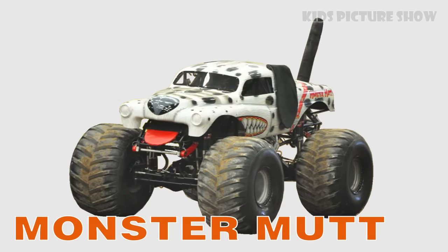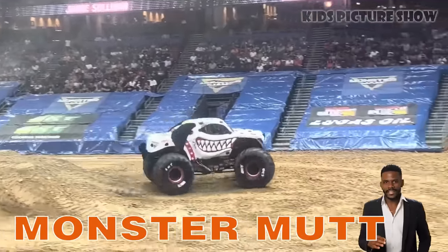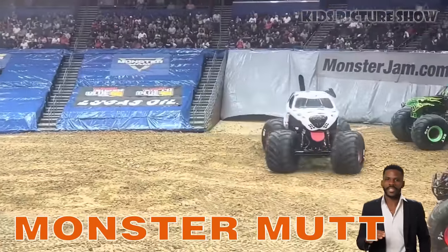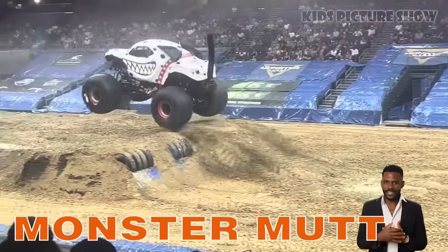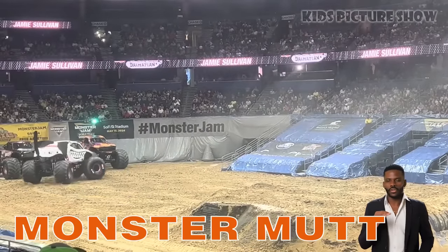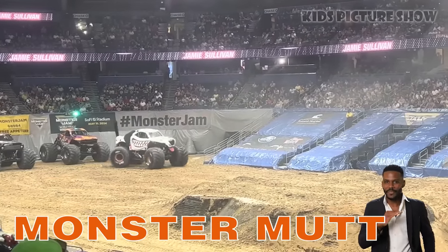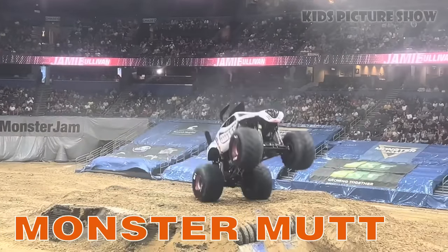Monster Mutt. Monster Mutt comes in four versions of the cottage dog: the original brown Monster Mutt, the Monster Mutt Dalmatian, the Monster Mutt Rottweiler, and the Monster Mutt Junkyard Dog. All four Monster Jam trucks have the same body style and both have giant ears, tongues, and even floppy tails.